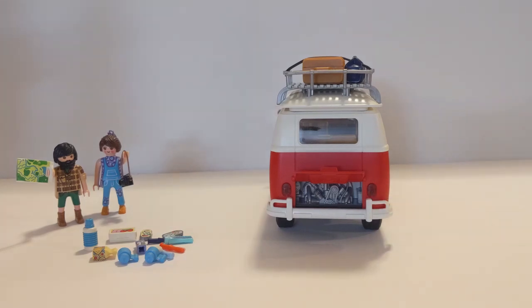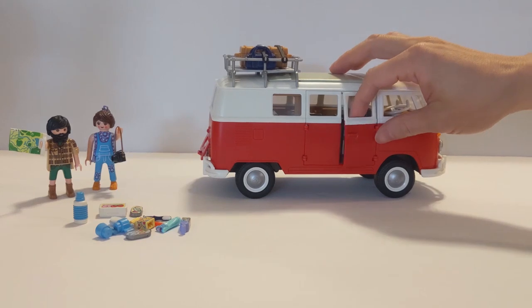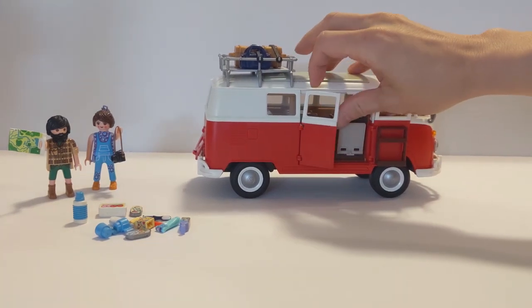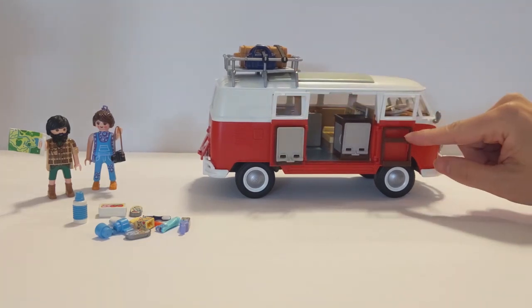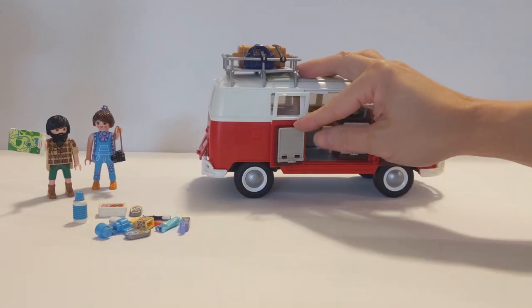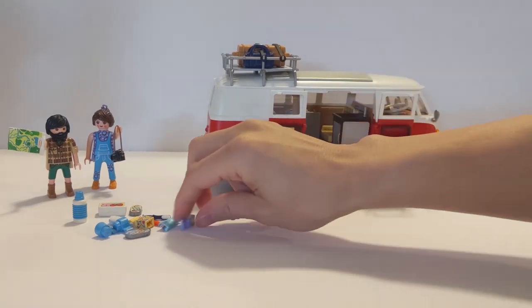Four-cylinder engine. Now let's open this door. See on this side, there's a shelf. We can put things there, and we can open this part. You can see the mirrors.